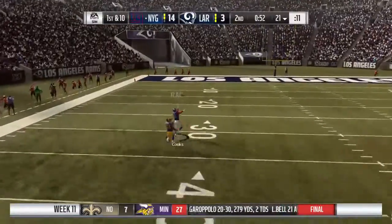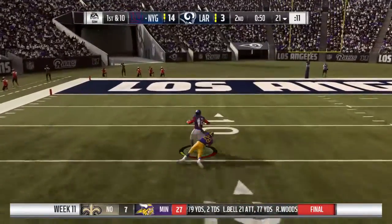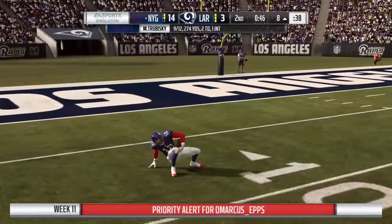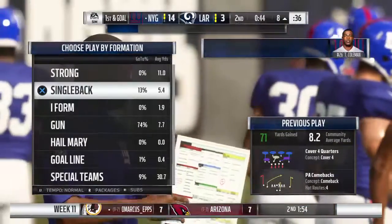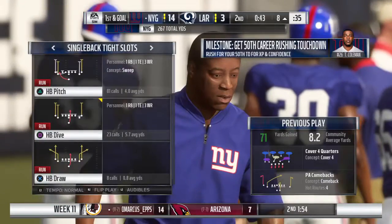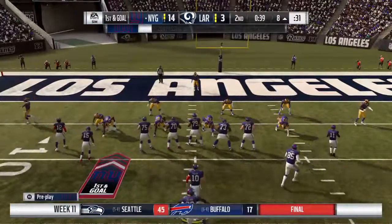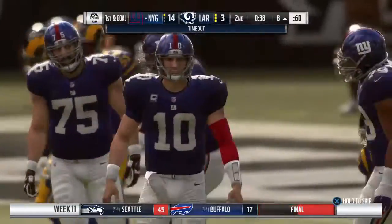He's going to loft one deep left, and that's caught inside the 30. And he's taken down all the way inside the LA 10. A big play there just before halftime. 71 yards. Tell the truth, partner. You didn't think he was coming down with that one, did you? Come on, tell me the truth.